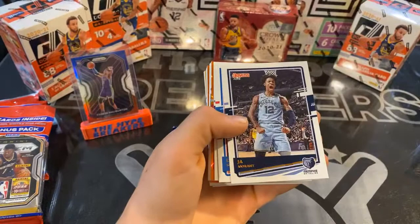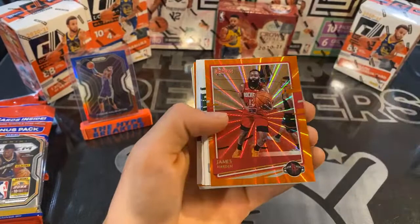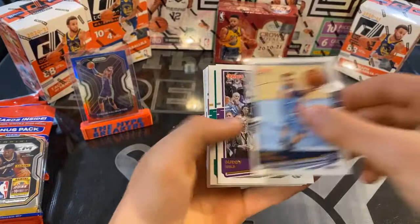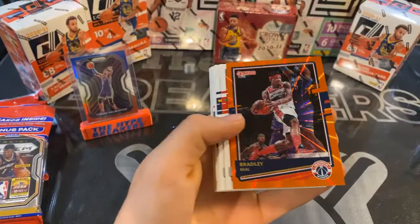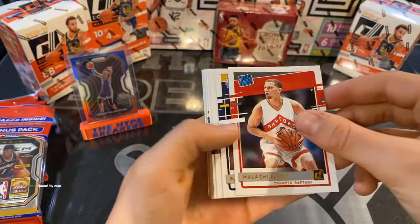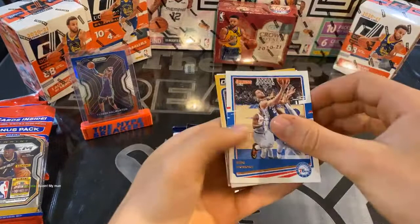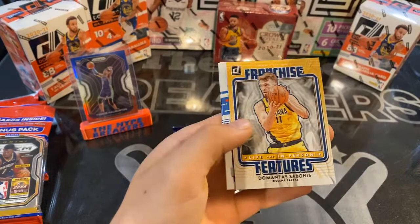We've got Dame Lillard, Ja Morant, second year, fired up after that basket. Landry Shamet, Bogdanovic, and another orange laser, this time James Harden for the Rockets. Jordan Nwora for the Bucks. Maledon again. We got Milton, Jackson Hayes, Jonas, Buddy Hield, Gordon Hayward, followed by an orange laser, Bradley Beal for the Washington Wizards. Malachi Flynn, rated rookie, and RJ Hampton, rated rookie for Denver. We've got DeRozan, Torrey Craig, Bradley Beal for the Wizards again, Keldon Johnson, and Ben Simmons, followed by a Franchise Features Domantas Sabonis for the Indiana Pacers. Two more cards to go in this stack. Pokusevski for the Thunder and Isaiah Stewart.